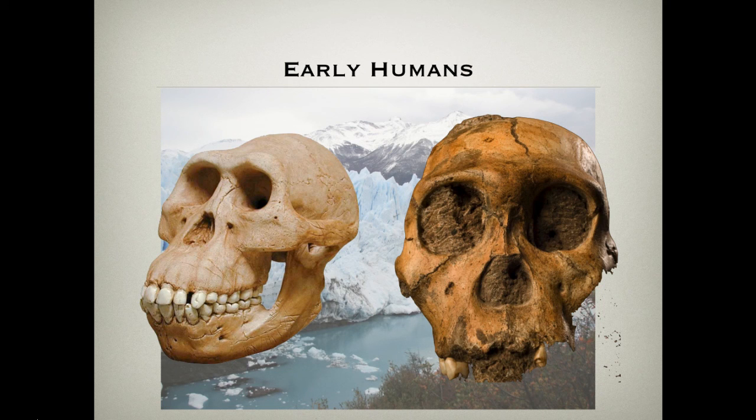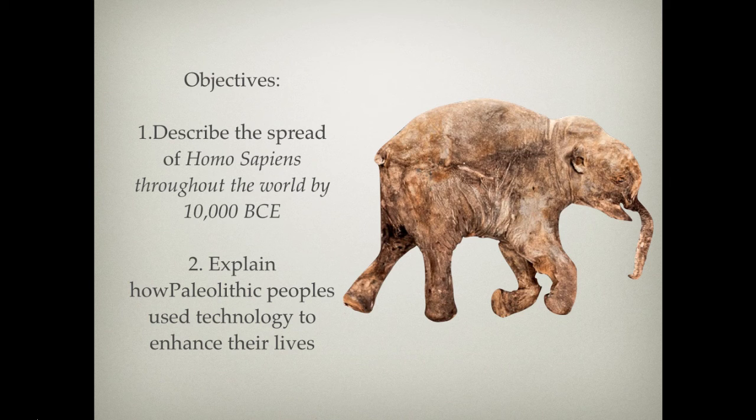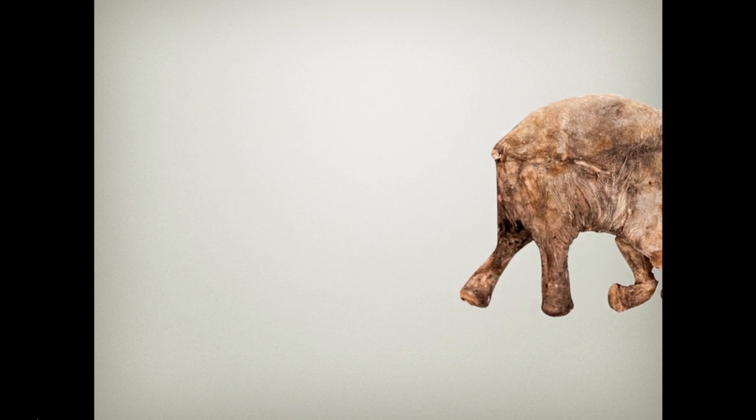Early humans. The objectives are: first, describe the spread of Homo sapiens throughout the world by 10,000 BCE, and second, explain how Paleolithic peoples used technology to enhance their lives.